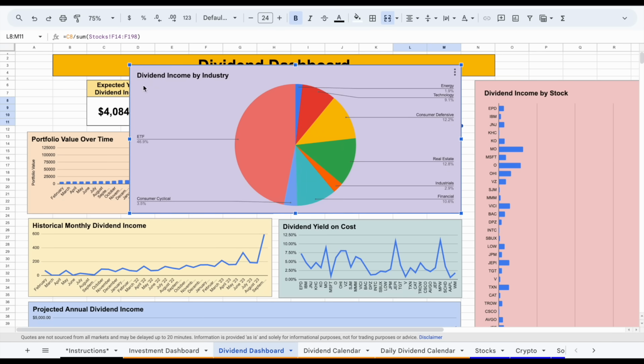But if we come back out, you can see a really important chart right here that a lot of people fail to track, and that is my dividend income by industry. And this is really important to track because you want to know where your dividend income is coming from, because if you have too much exposure from one individual industry, your dividend income could be at risk if something were to happen in that industry.